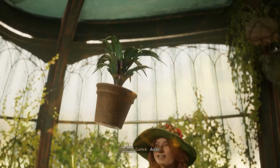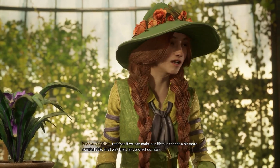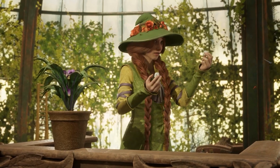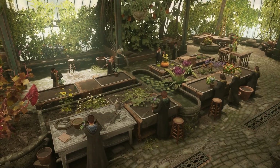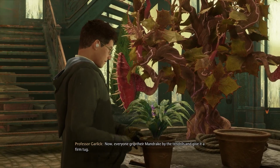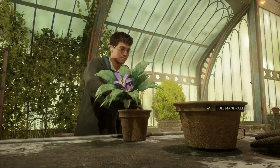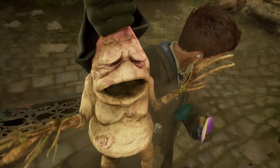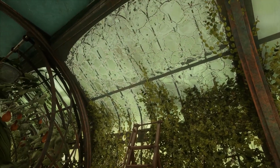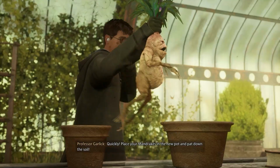Accio. Let's see if we can't make our fibrous friends a bit more comfortable, shall we? First, let's protect our ears. Now, everyone, grip their mandrake by the tendrils and give it a firm tug. Jesus Christ. This is even more annoying here than it was in the movie. Jesus Christ.